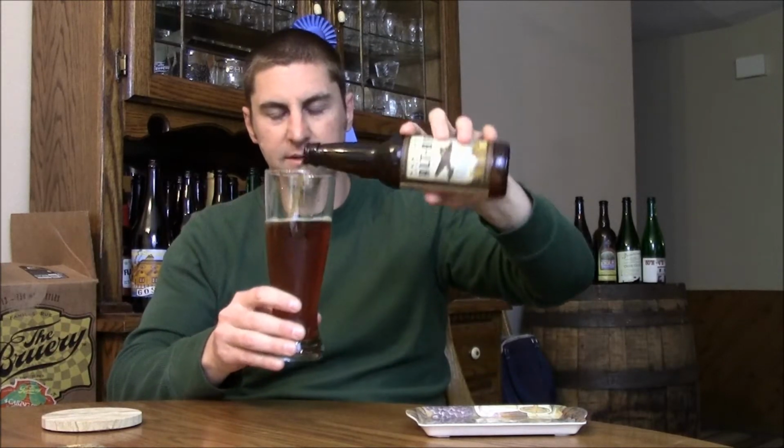Let's pour a little more in there, get a little more head onto the beer. It does have nice carbonation. Got a finger of light brown head, or more of a light tan head, I should say. Pretty good clarity to the beer. Not super clear, but nice sort of copper color, kind of what you expect for the style. Let's get the aroma.